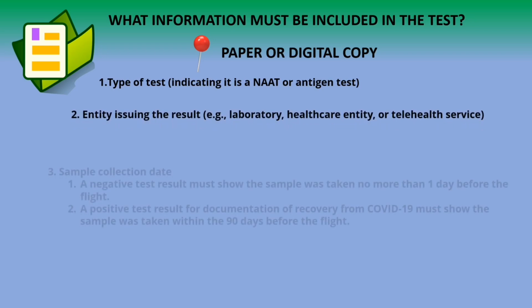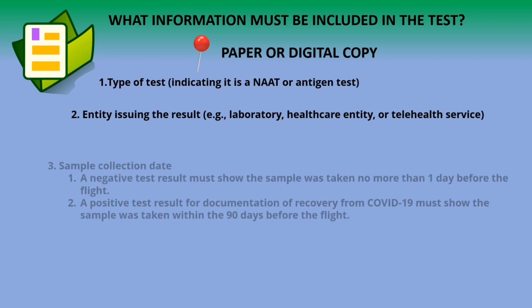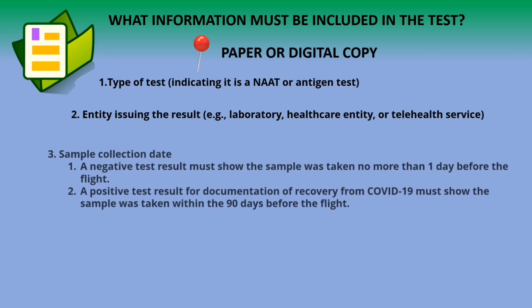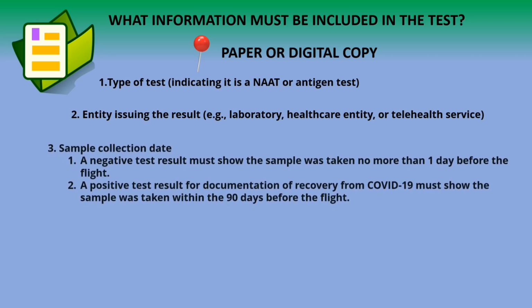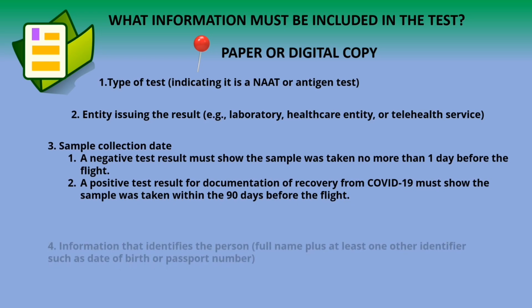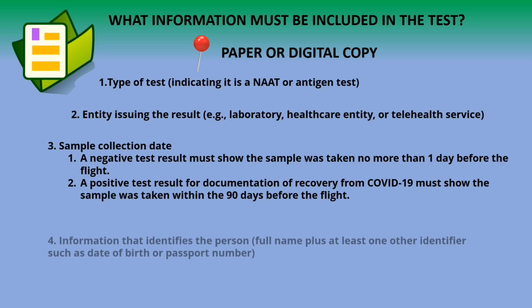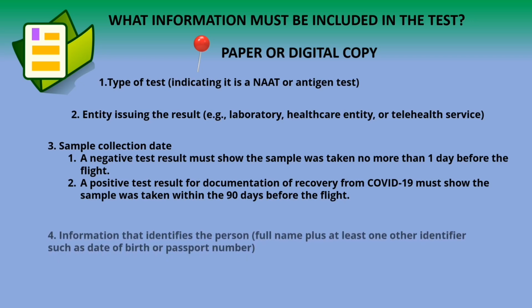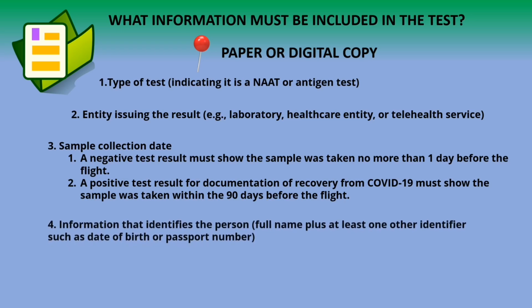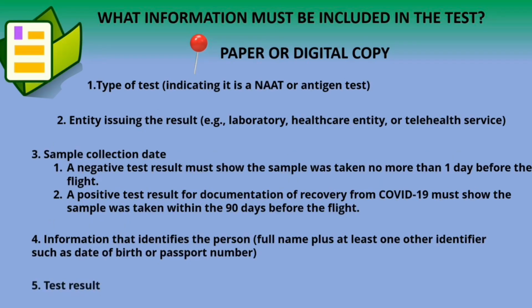The third requirement is the sample collection date. A negative test result must show the sample was taken no more than 1 day before the flight, or a positive result for documentation of recovery from COVID-19 must show the sample was taken within 90 days before the flight. Fourth, information must show identifiers such as your full name plus at least one other identifier such as your date of birth or passport number. And then you must also indicate the test result.